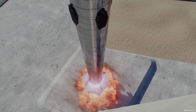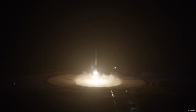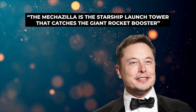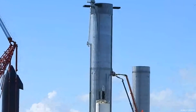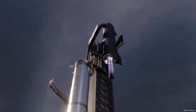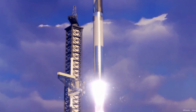SpaceX has begun work at the Texas Starbase launch tower at an increasingly rapid pace. There is a lot of speculation about what exactly the Mechazilla is, but according to Elon Musk's tweet, the Mechazilla is the Starship launch tower that catches the giant rocket booster. Following the reveal of Mechazilla in January 2021, preparations at the Starbase began to install its massive arms. These arms were created to lift, stack, and even catch Starships and Super Heavy boosters in mid-flight.